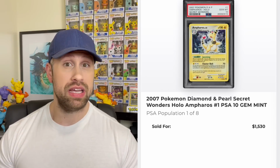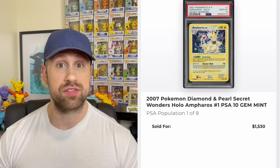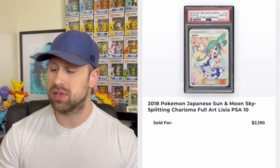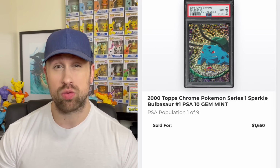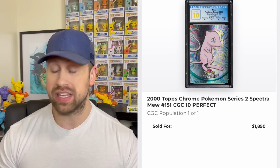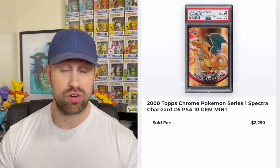And then onto the weekly PWCC auction block, we have an Ampharos Holo from Secret Wonders in PSA 10, a Pop 8 card that sold for $1,530. Here we have a PSA 10 Full Art Lycia from the Sky Splitting Charisma set that sold for $2,190. And then here we have more Topps cards. Here's a PSA 10 Sparkle Bulbasaur card, a Pop 9 card that sold for $1,650. And then here we have a Spectra Mew card in CGC 10 perfect condition that sold for $1,890.